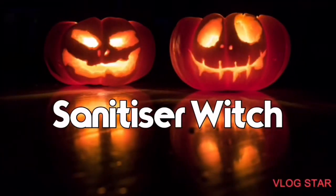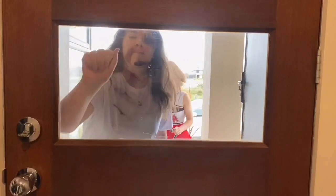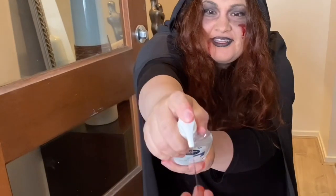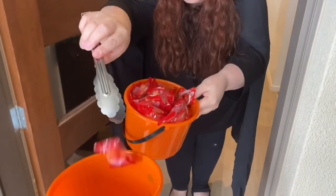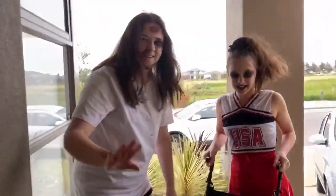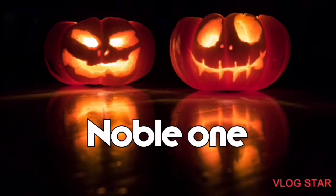Here is our third scenario. Happy Halloween, trick or treat! I'm gonna keep a distance and just sanitize your hands first. Two each? Sure. There you go. Happy Halloween. Happy Halloween. Thank you. Thank you. Have a lovely day. Bye. Next house, yeah? We'll go to the next house. This is our fourth scenario.